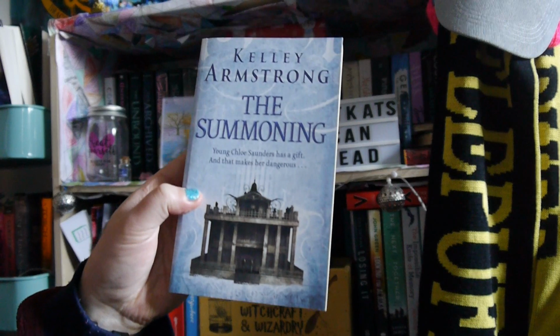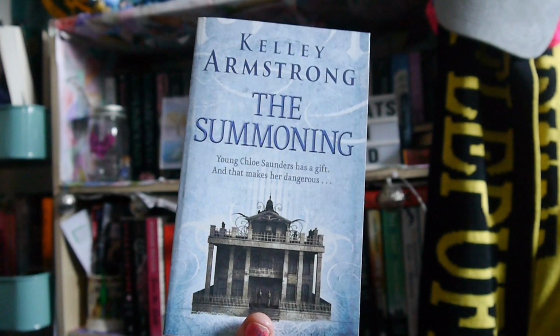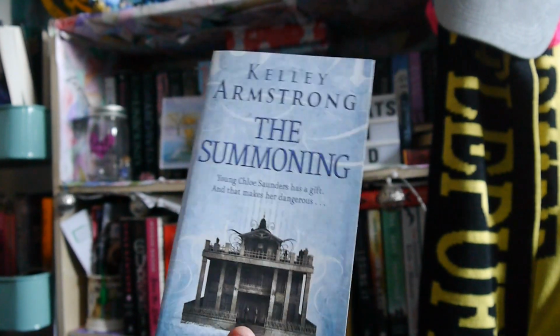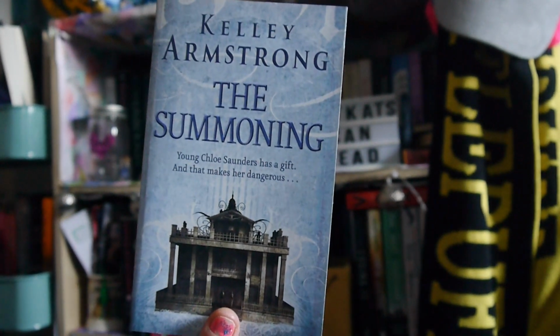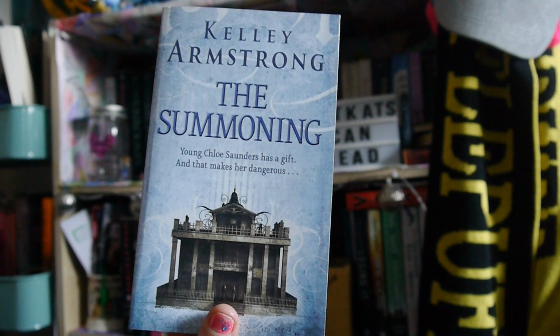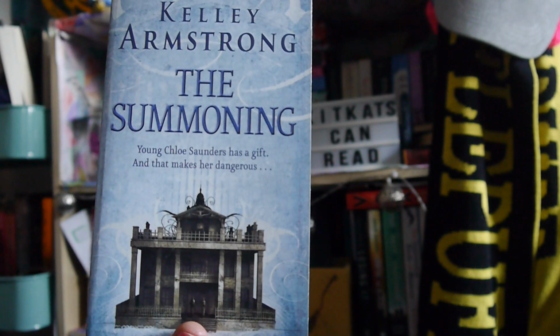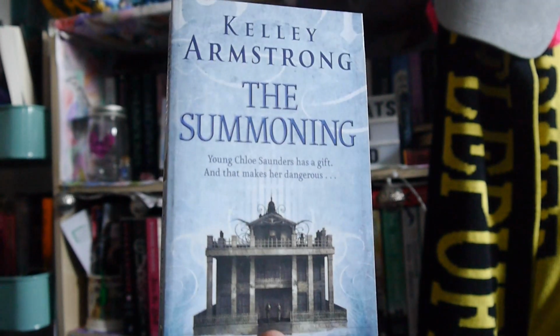And got This Summoning by Kelly Armstrong. This is the first book in Kelly Armstrong's series. I have got quite an urge to read this actually. It's a paranormal sort of book, and you'll probably find very similar themed books on my TBR of paranormals, because I went through a paranormal phase. I went through a paranormal, and I say contemporary phase. I'm always in a contemporary phase though, but definitely paranormal.